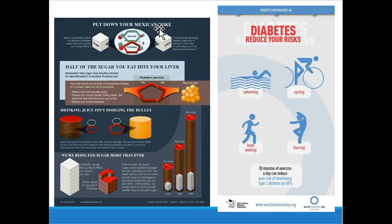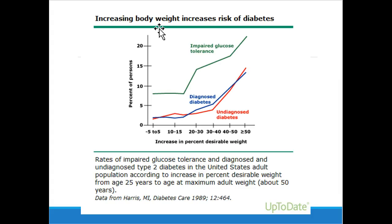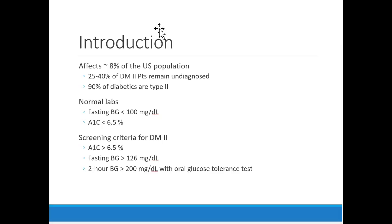This I'm not going to go through. It just talks about sugar. Sugar is sugar. No matter how you consume it, you could be at risk. Even if you're drinking a lot of juice instead of pop, that's still sugar. I think probably everybody knows that. Increasing body weight increases the risk of diabetes. Here are some charts that show some of the stats on that. I'm not going to spend much time on it, but you can check it out if you want to.